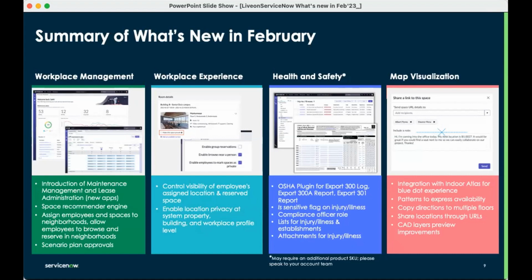As a part of this release, as you can see, we've done some various enhancements. One of the biggest enhancements that just was released in February is actually an OSHA plugin. What this means is you have a button and you can export your different logs or reports, as you can see here on the slide, into those required OSHA formats. It's extrapolating that information that's been input regarding the incident or the illness or injury and putting it into those required forms. You can also see a couple of other enhancements that we've made. I'm not going to walk through the list, but some enhancements around sensitivity and a new compliance officer role for that export to the OSHA forms that we see there.